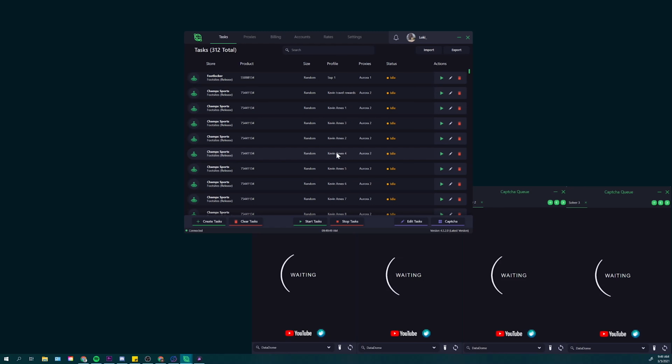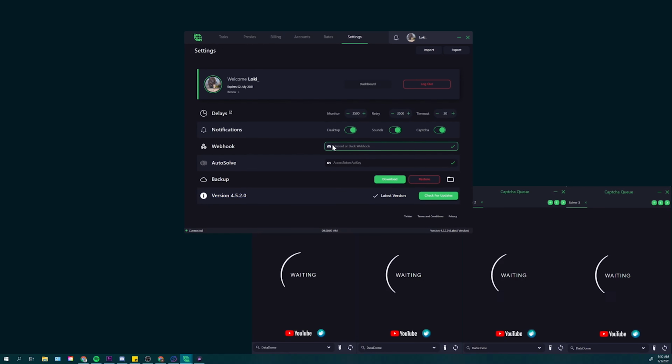So all you have to do after this is wait 4 to 7 minutes before foot sites are live to start your tasks, and you're pretty much all set. You're probably going to have to solve CAPTCHAs, but there is a way around it. What you can do is go into settings and set up your AYCD key. This way you can link your Cyber to AYCD to 2Captcha or CapMonster. So then you don't have to solve CAPTCHAs.